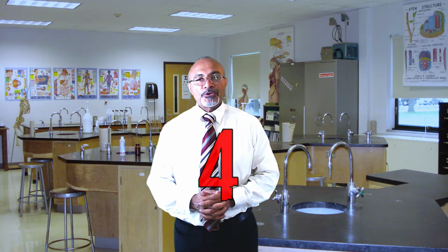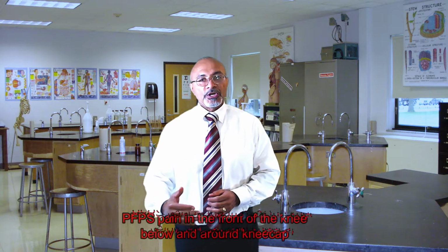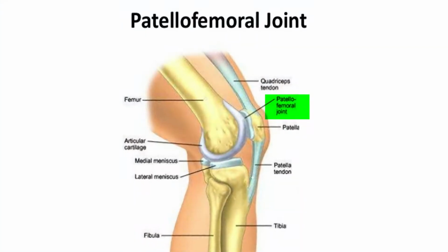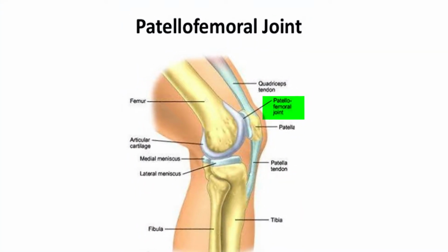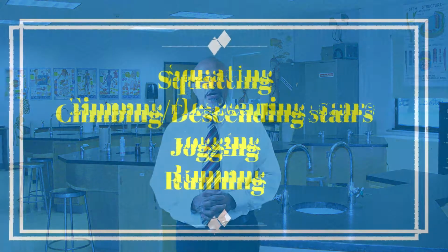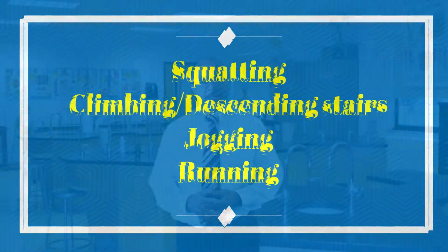Number 4, patellofemoral pain syndrome causes gradual onset pain in the front of the knee, below and around the kneecap, or the patella. The pain occurs while performing tasks that load the patellofemoral joint while the knee is bent, such as squatting, climbing or descending stairs, jogging, or running.